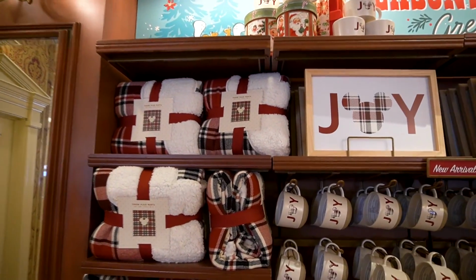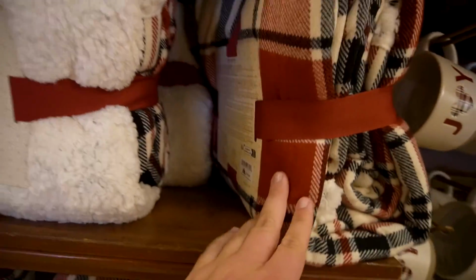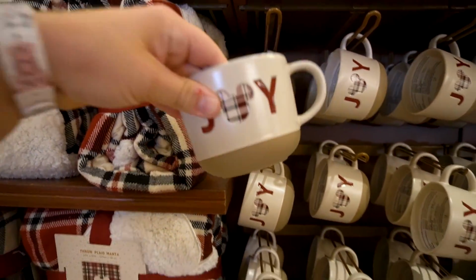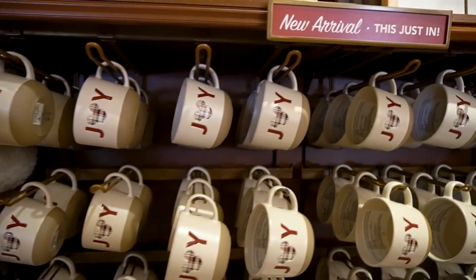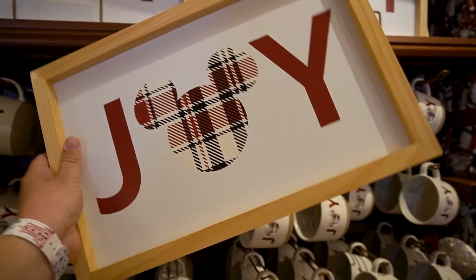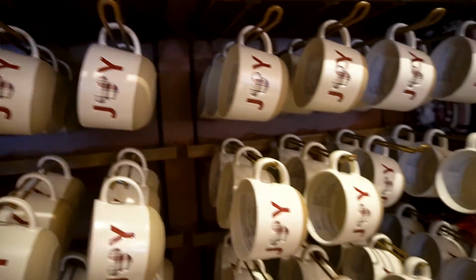Now we moved into their Joy collection every year, so they've got this throw plaid blanket, which is $75. Ooh, okay. Then they've got these nice Joy cups. Very decent size, $20. It's actually the cheapest thing I've seen, I feel like, so far. This Joy artwork thing, $30 for that. Not too bad. I find things that shouldn't be expensive are.